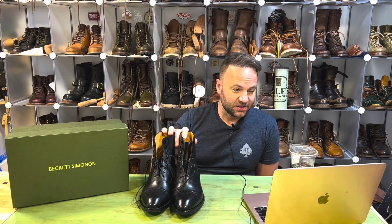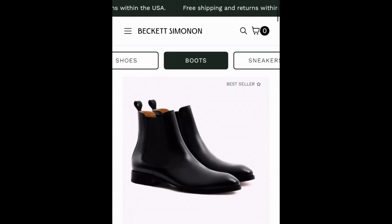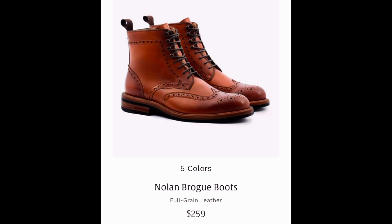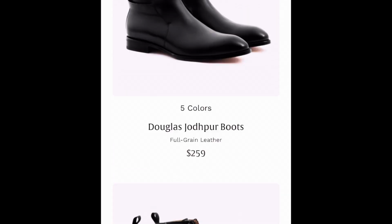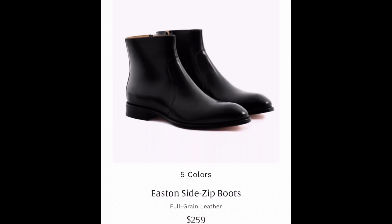So let me start off by talking about Beckett Simonon a little bit. Beckett Simonon was founded in 2011. They had a leather goods brand which was sold in retail stores. It taught us how to work with this noble material and also revealed an ugly truth. The traditional retail system is broken. We experienced firsthand how retailers priced our products at 8 to 10 times our manufacturing cost. We designed and produced these goods, yet couldn't afford them as consumers.